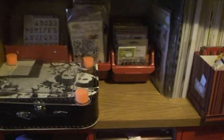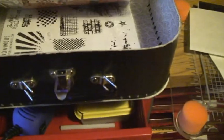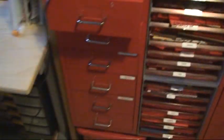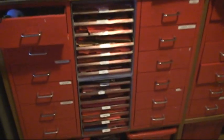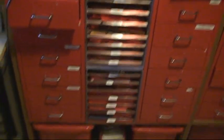And moving down, here I keep my stamps, and those are the ones that are either clear stamps or just mounted on an easy mount or something. In this bag with the Elvis figures, I'm just keeping the stamps that I most often take to craft events, so I don't have to pack that bag that often. And going down, you can see that I've got some lovely red chests of drawers here, and they're also from IKEA, and I just love these.